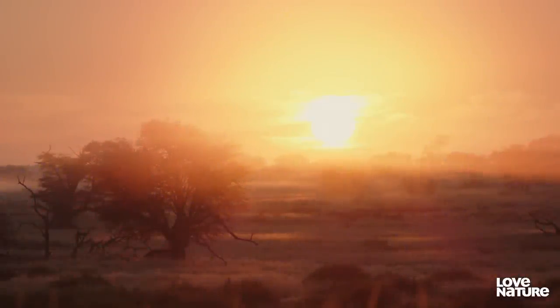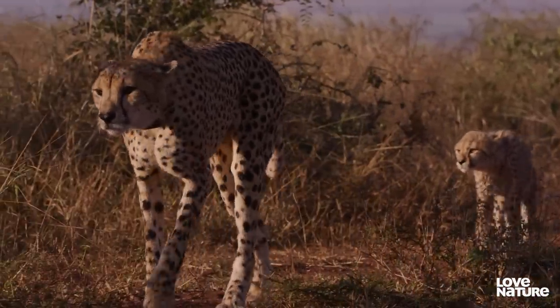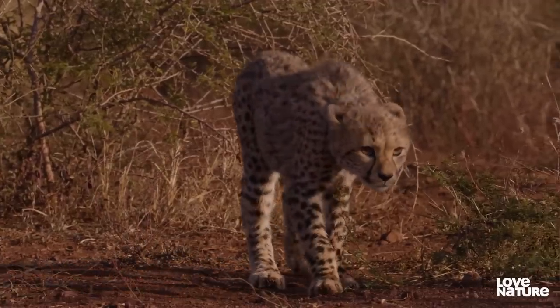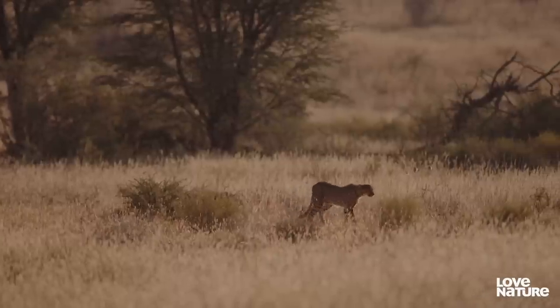Day breaks. The young cheetahs have had enough to drink. But now they need to eat before the sun is too high in the sky. It's a race against time. The female cheetah has only a few hours to find them their daily ration of protein.